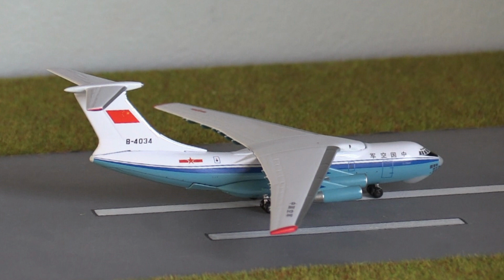And next here, concluding the updates, just taking off, we have the Chinese IL-76. He's going to be heading out to Reykjavik, Iceland. But apart from that, that does conclude this update of Baltimore Thurgood International Airport.